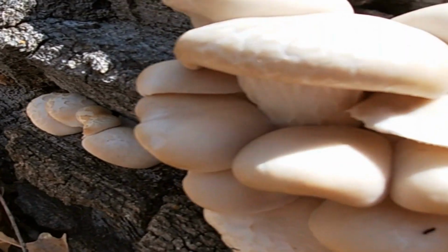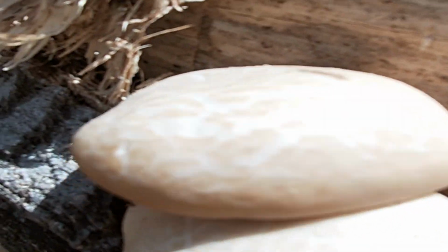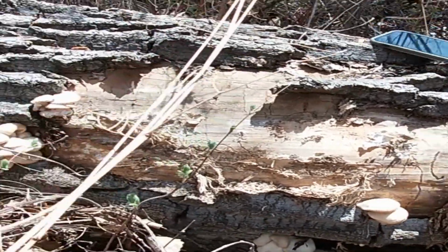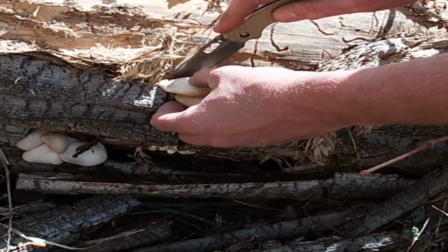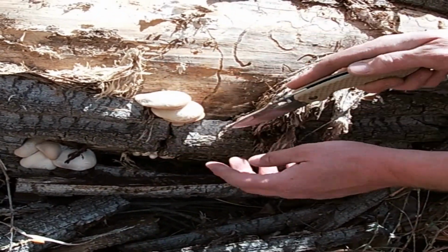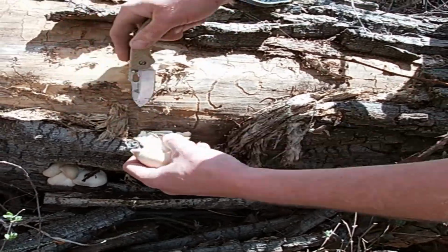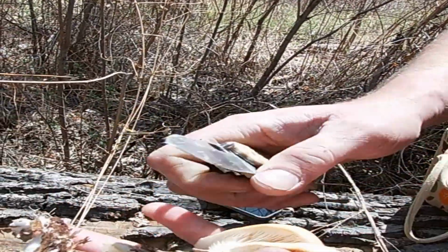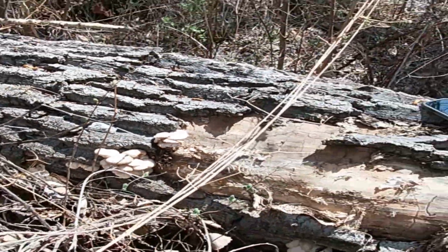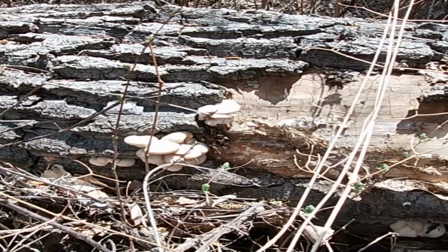You see that signature shelving stacking on top of each other. Yeah, I'm gonna take this little guy first. You could tell those are fresh. Uh-huh. Those are nice. That's a nice patch right there too. Cooper's finding all the fresh, the nicer ones.